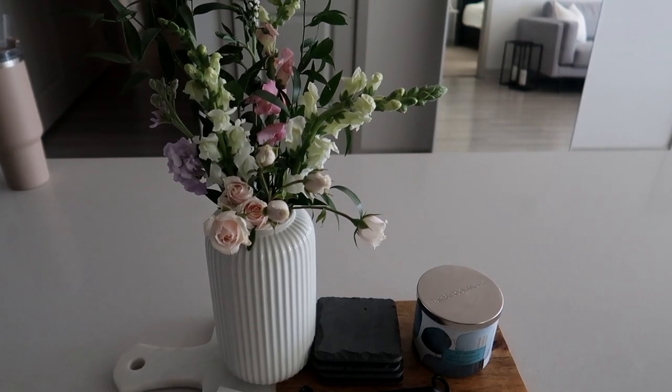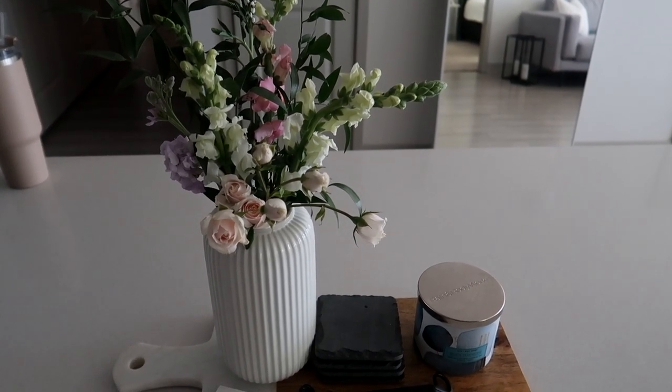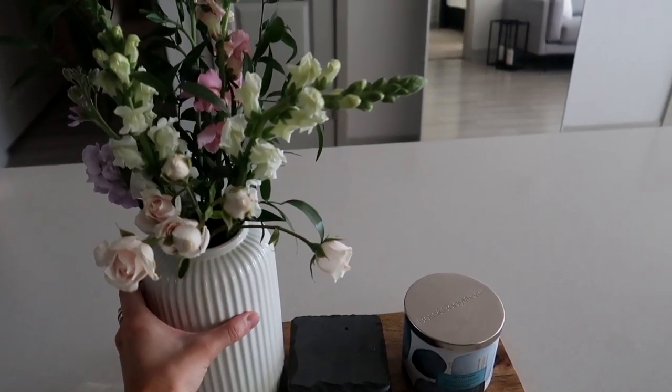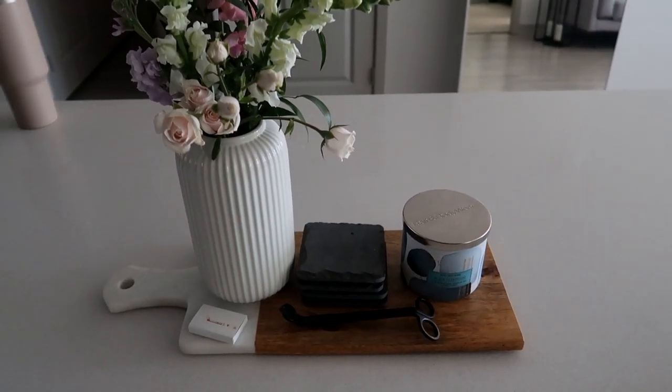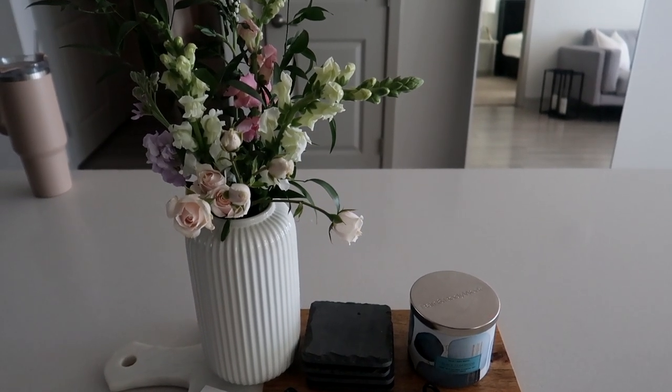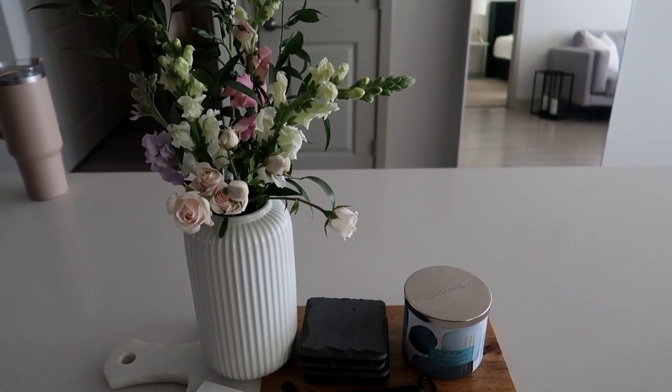Okay, here is what the arrangement looks like. It gets me so excited for spring. I think it looks so pretty. I love it. So I just put it here on the center island, and I love it. I never buy fresh flowers, so it's always nice when I do.